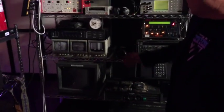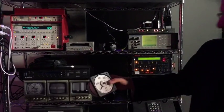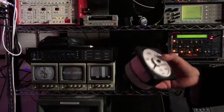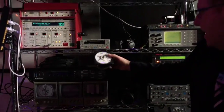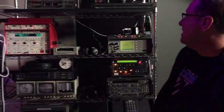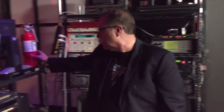Old cameras that don't work. This is one of my favorite ones. I got this one for $4.99. It's just a voltmeter. I don't know what it does, but I love it, and it fits right there, and that's where it belongs. So that is kind of your tour behind the scenes here of the grid, and of course all this junk. It's always good to have a fire extinguisher, you know, because things get hot.